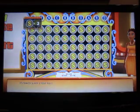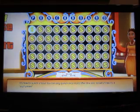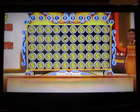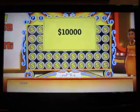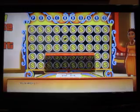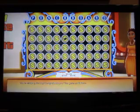It's time to punch a hole. You can only punch once. All right. Let's hope for a good number here. Let's see. I think I'll start over here. Right, let's see. What do we got? $10,000. Oh yeah! Would you like to keep or discard this slip? I'm keeping that one. Keeping the slip. Congratulations. The game ends here.